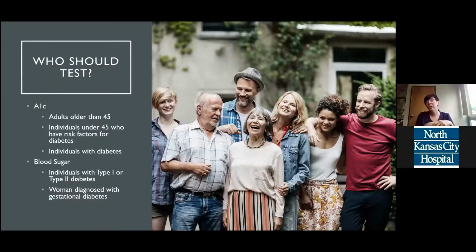If you don't know what gestational diabetes is, it really is just when a woman is pregnant and develops high blood sugars during pregnancy. Now, if you had diabetes before pregnancy, then it's not considered gestational. It's only if you develop it while you're pregnant. And so they actually have to check their blood sugar 4 times a day, which is quite a bit.